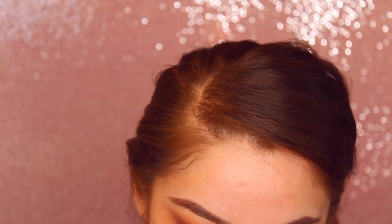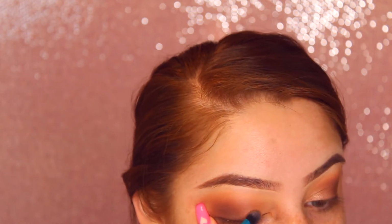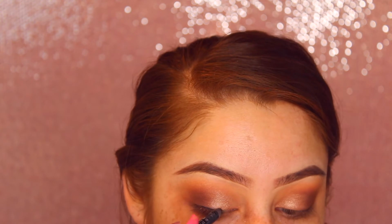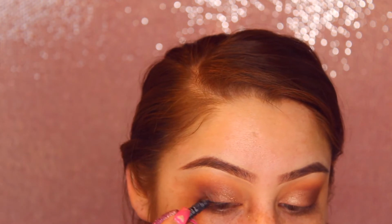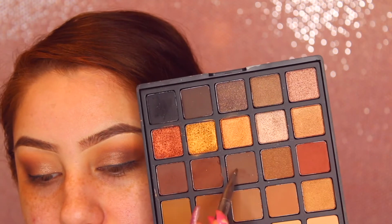kind of effect. And then I'm going to go ahead and take this shimmery champagne color, and I'm going to add that on top of the lids, and I'm going to blend that out. And then right now you're going to see me intensify the eyeliner. So I'm going to go ahead and take my Urban Decay eyeliner. This is an eyeliner pencil. You could take a gel eyeliner, an eyeliner pencil like this, or something even darker if you wanted to, like the Tarte's liner. You can do that as well.